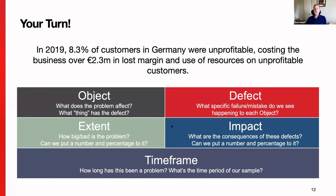So the impact is the... 63% of you chose that it is indeed the 2.3 million euros and the use of resources on unprofitable customers. So it's not just a direct margin issue. There's also an indirect cost there that we're spending on the humans that are getting involved in this. And then lastly, 89% of you got the time frame: 2019 is indeed the year that we looked at in total. In fact, originally this one was 2008. This one's also quite old as well.